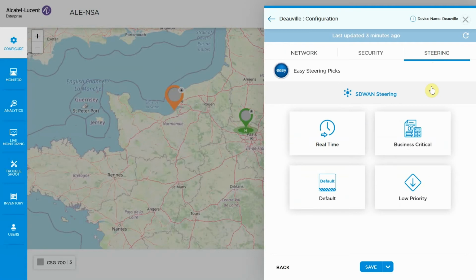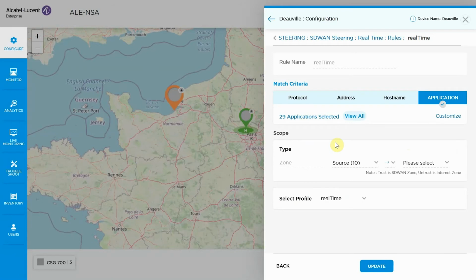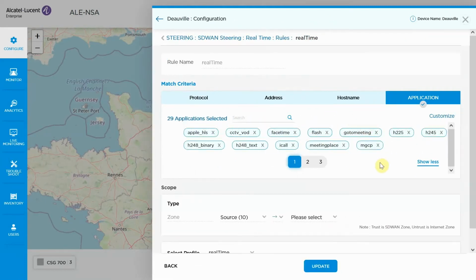In steering, we can apply specific treatment to specific traffic types. I'm going to show you what I have configured for real time. So first, what do we define as real time? Well, real time would be things such as Rainbow, Zoom, Microsoft Teams, and so on. And the way we identify this traffic is also using the deep packet inspection capability. So we see I have selected a list of 29 applications as real time.